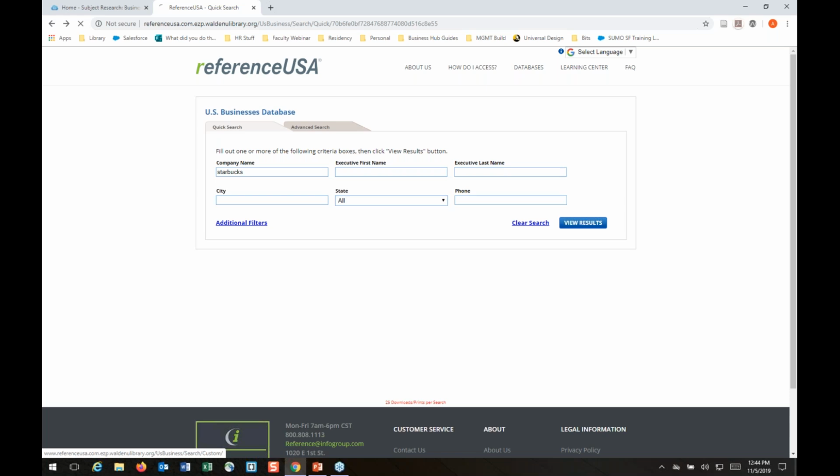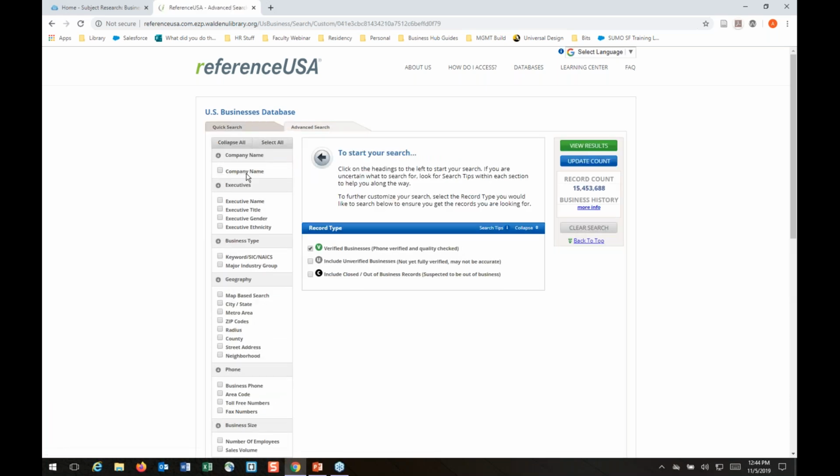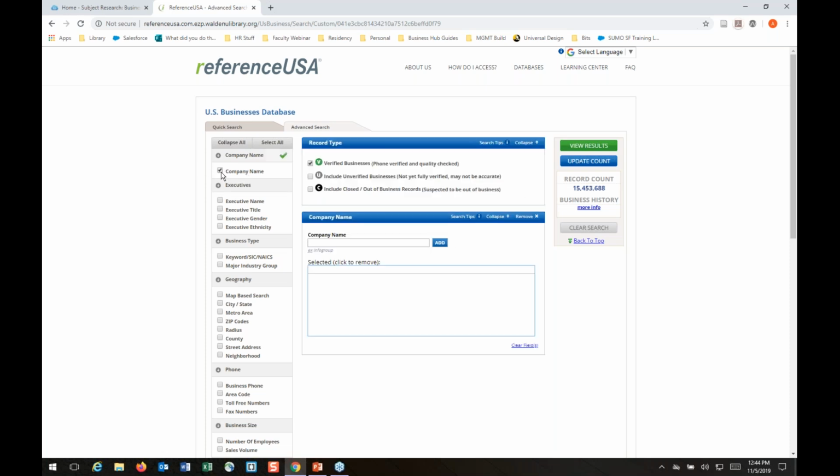The thing I like looking at is this advanced search. Unless you have a particular company that you're hoping to find, I think the advanced search is probably the easiest way to go. Now, if you want to search by company name, you certainly can. So if you wanted to type in Starbucks or Netflix or something like that, you certainly could. Although some companies are going to be very specific where you're going to find them. Some of them are going to have branches or different locations for those organizations.